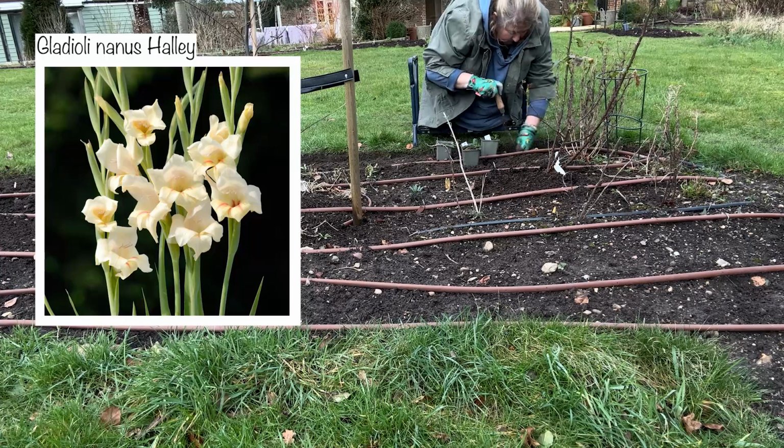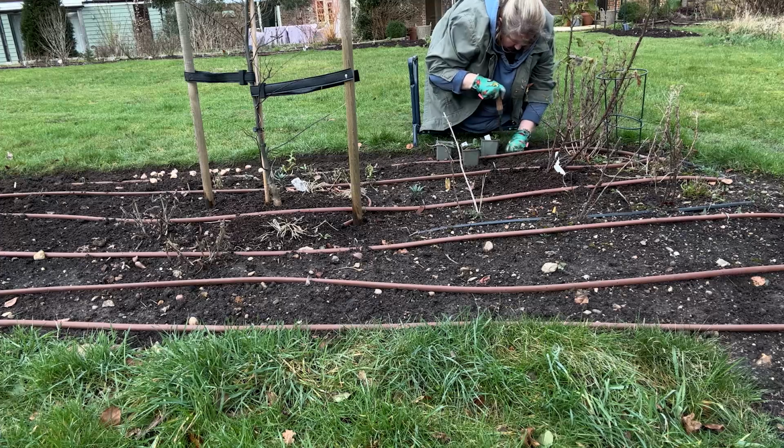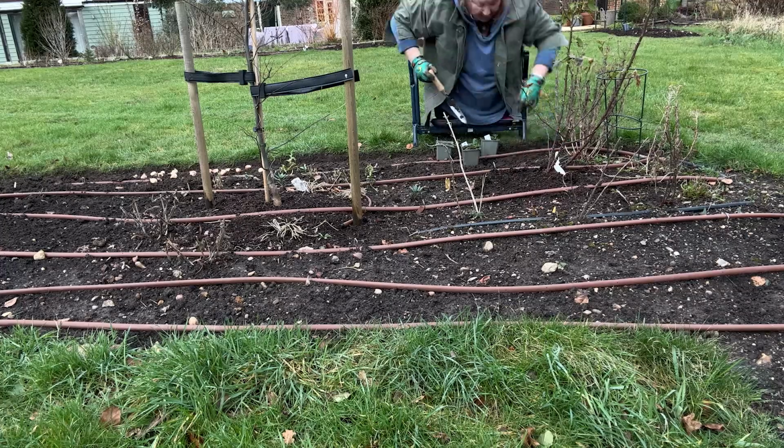They're not going to grow very tall, maybe between 50 and 70 centimetres, and they're not completely hardy, so they do need to be in a well protected area. They also need really good draining soil, and our soil is very heavy clay, so I'm not 100% sure that they're going to come back again next year, but I think it's worth a try, and at least for this year I think they're going to look really pretty.